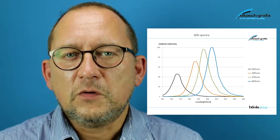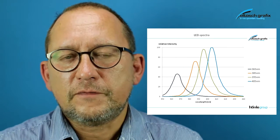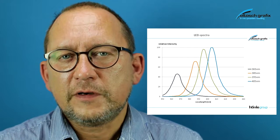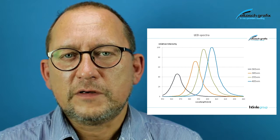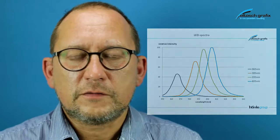Ozone is known as a variation of oxygen, and ozone is generated only at a wavelength below 250 nanometers. The LEDs do not generate these wavelengths, so ozone as well is not generated.